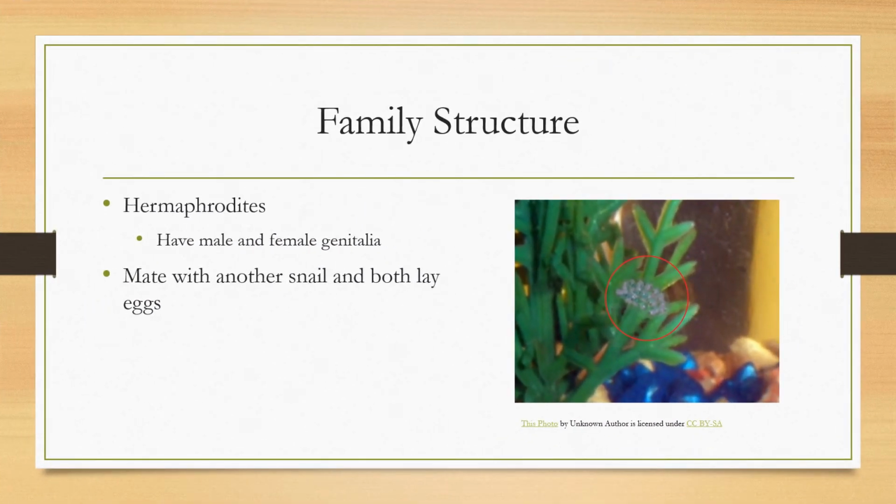Their family structure: they are hermaphrodites, so each snail has male and female genitalia. They also do not stay with the same mate for life, because if they cannot find a mate, they can reproduce on their own. This is more abnormal than not, but they can do it.